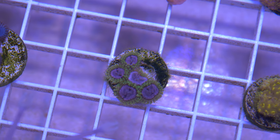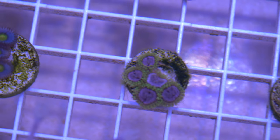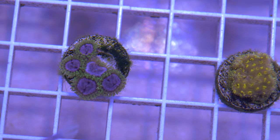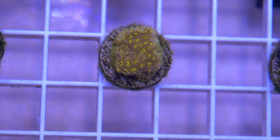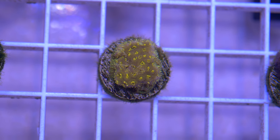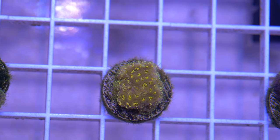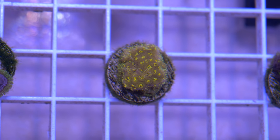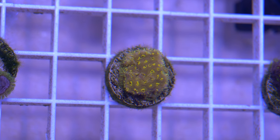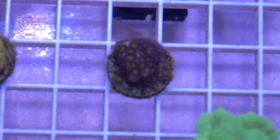That is not the Bob Marleys. I don't know what the Bob Marleys are. Maybe those are the Bob Marleys. Not to be confused with the Rastas. This one right here is a super cool strain. This one's actually a really unique strain from Worldwide Corals. This is their Golden Pavona Maldivensis. Now, Orange Pavona is pretty common, but honestly, I've only seen this golden yellow one from Worldwide Corals.